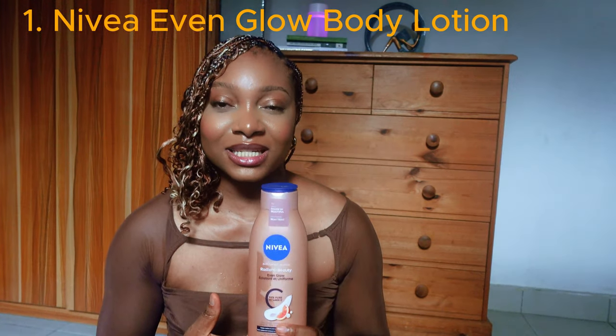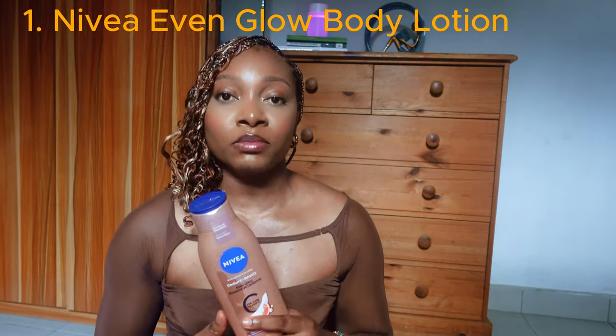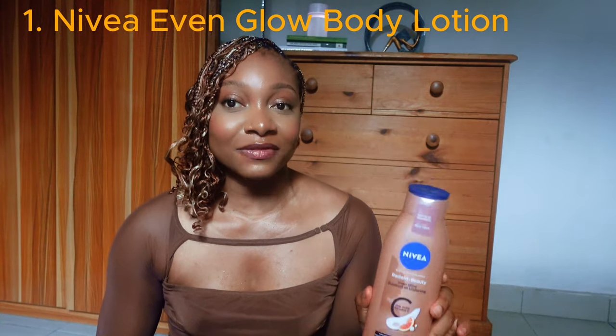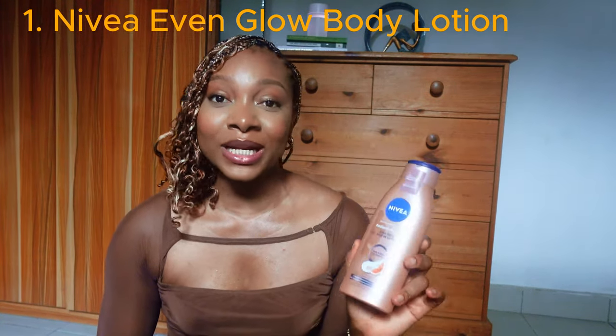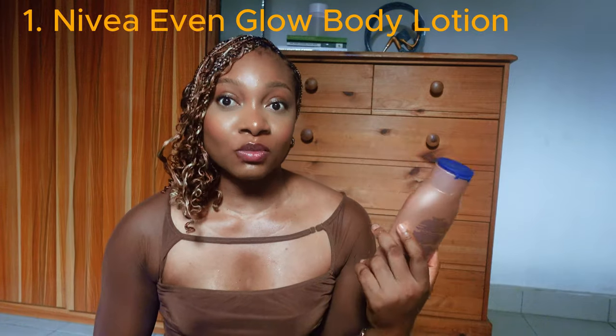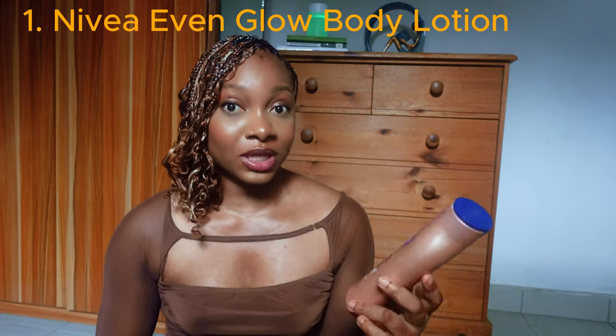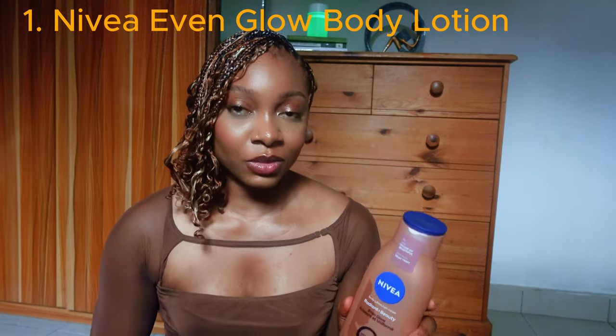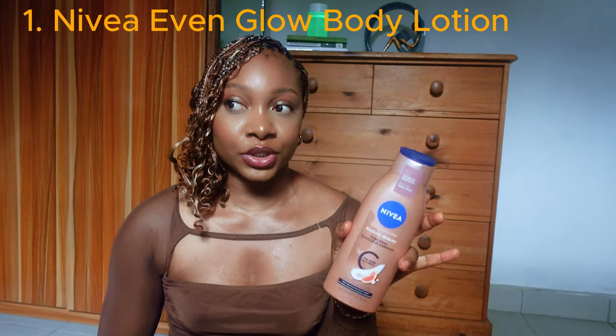Now, SPF 10 is a very minimal quantity, so make sure that you're going in with additional sunscreen while you're using this. Especially, it says that it contains 95% pure vitamin C, so that's already a lot. And vitamin C can also make your skin susceptible to sun damage, so make sure that you're using sunscreen and you're staying away from the sun as much as possible when you're using this lotion.